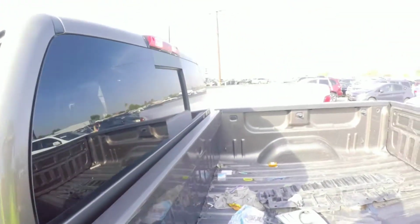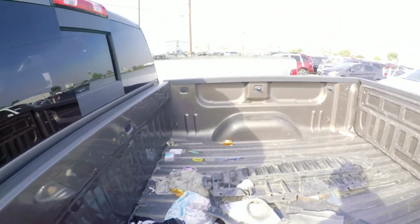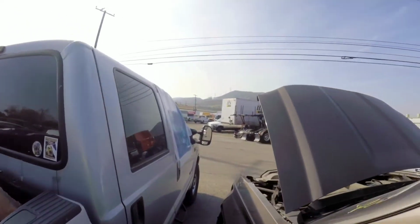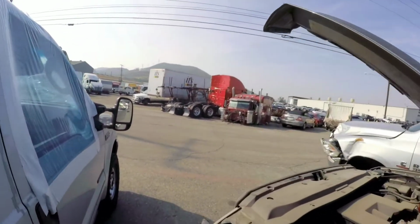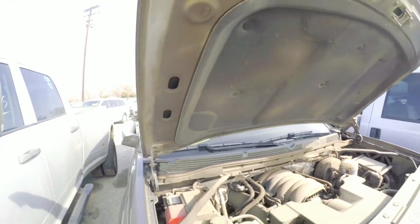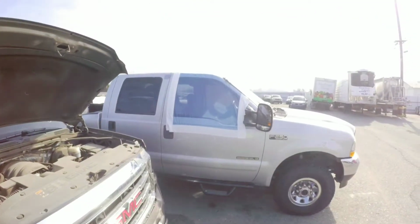Very clean interior. A lot of trash in the back of the truck. What do you guys think? Yes, no? Leave it in the comment, guys. Alright, let's do the next one.